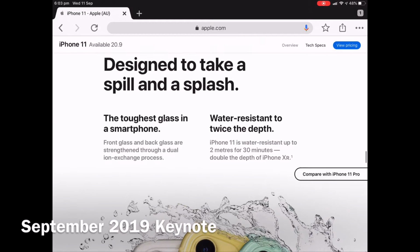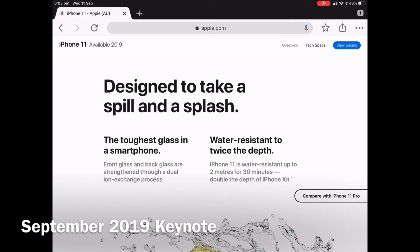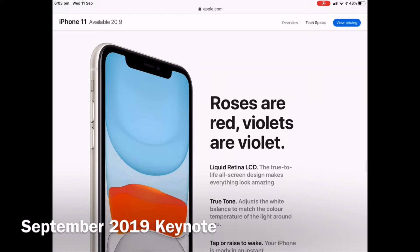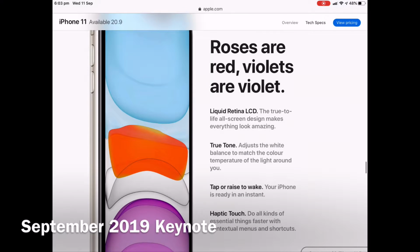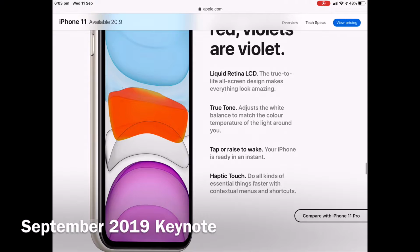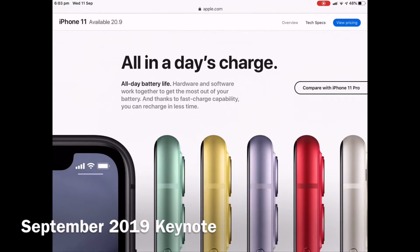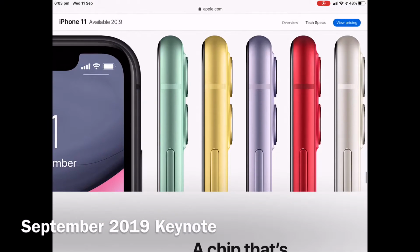So water resistant, designed to take a spill and a splash. The toughest glass in a smartphone. Water resistance to twice the depth. So the iPhone 11 is water resistant up to 2 meters for 30 minutes, double the depth of the iPhone XR. Roses are red, violets are blue. So it has a Liquid Retina LCD, True Tone, tap or raise to wake, and Haptic Touch. All in a day's charge, all day battery life.